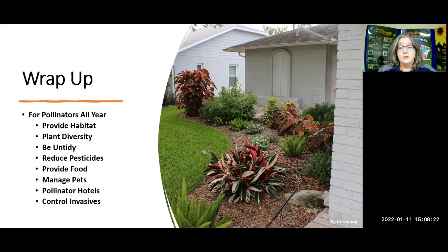Provide food, accept the circle of life in providing that food. It's not always what you provide, seed-wise, things like that. Let it be provided in your yard by letting there be insects so that our other pollinators can have food to eat to continue the circle of life. Manage your pets. Don't let them disrupt the course of nature in your yard. Incorporate some pollinator hotels, just be real careful about keeping them clean, and control those invasive plants in your yard.